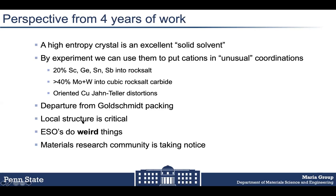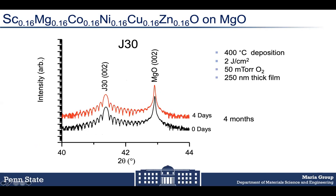So for the entropy stabilized materials, the local structure is critical and represents an opportunity. And we observe that these ESOs do a lot of weird things, and the materials research community is now taking notice. So I'll just give you one or two examples. This is a composition, we call it J30. It's the parent composition J14, where we've now added an equimolar component of scandium, and we can make epitaxial films of this stuff at very modest conditions, shown here, about 400 degrees, laser ablation on an MgO substrate.